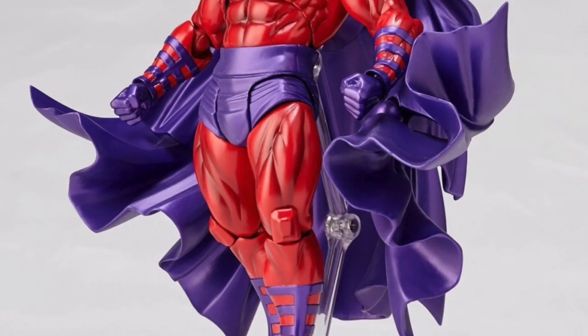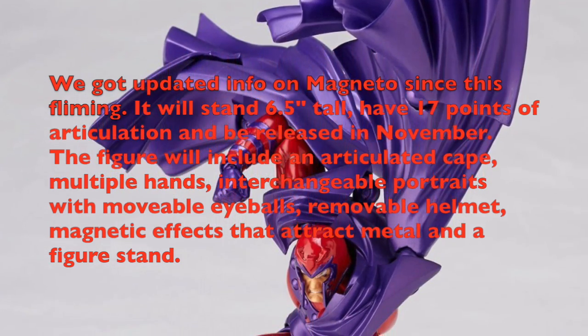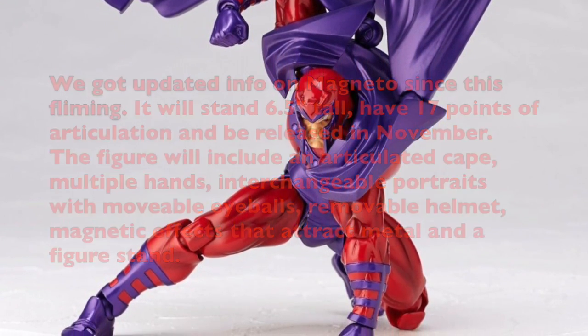It's currently up for pre-order at Big Bad Toy Store, and they have it listed with a September release date. I don't have release dates on the other 2 figures, Cap and Magneto, but I'm guessing probably one will be released at the very end of the year, and then the other will probably be released early next year.